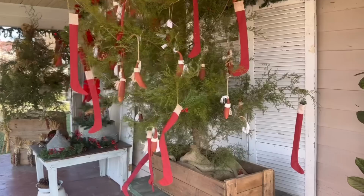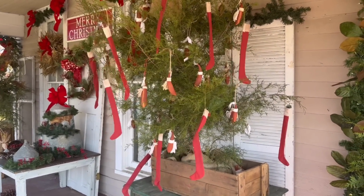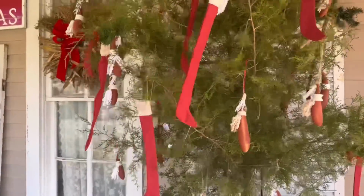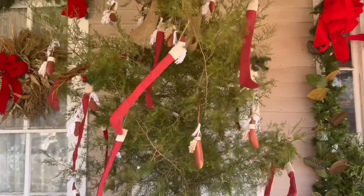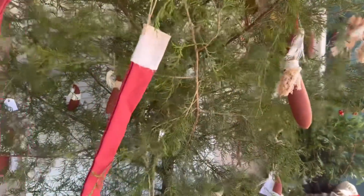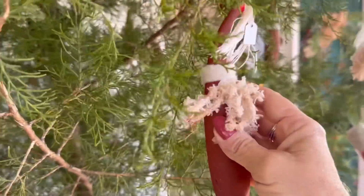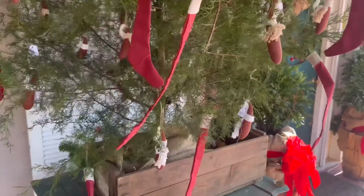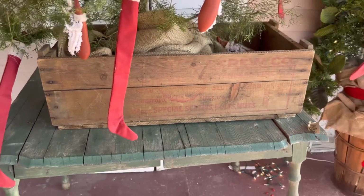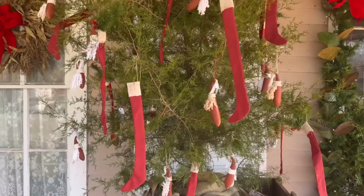And of course, this cedar tree, oh my goodness, nothing screams primitive Christmas like a cedar tree. And I loved all these long stockings that she had hanging off of this tree. I have to say this was my favorite. She had made little ornaments out of gourds and had put a little beard on them, but they were just little hanging gourds that she had painted. Of course, she had her tree put in this brown, just primitive old wooden box. It was really cute.